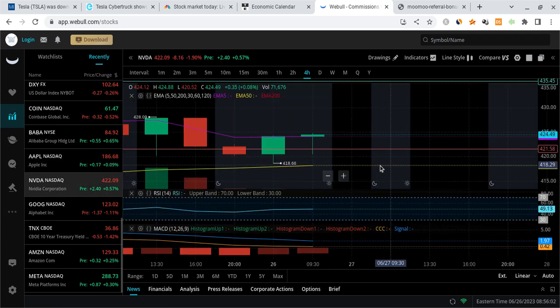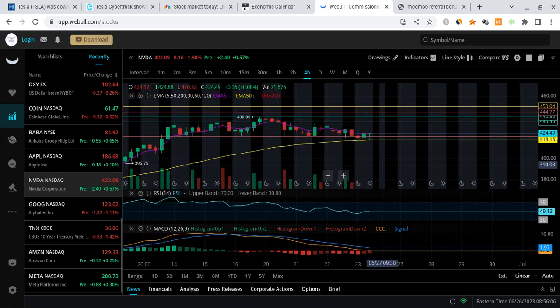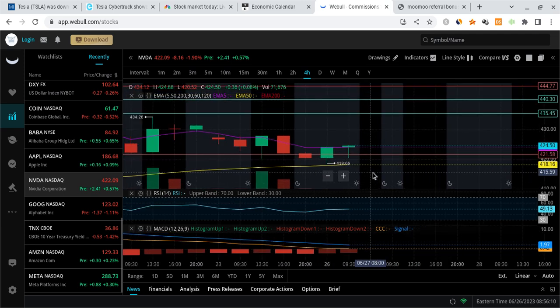Nvidia, this thing is still on a downtrend. There's a possible head and shoulders formation that has developed. You're going to be watching if it holds above this 417 support at the 50 EMA. If it breaks below that, then it has potential to come all the way down to the 414s, 410, and etc. If it tries to hold above this, it could try to get a balance back up toward 430. That is a possibility.